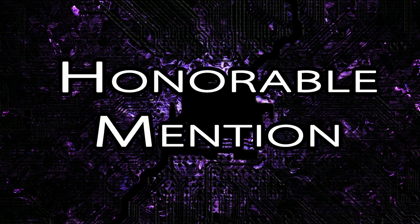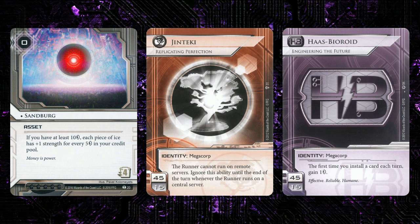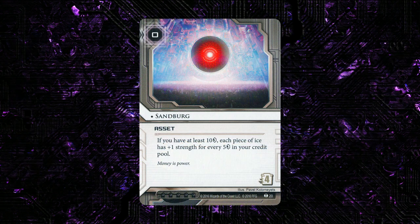Now we're getting into the list, and I'd like to kick it off with an honorable mention. That's Sandburg from 23 Seconds. As I just mentioned, this is a pretty sad year for Glacier, so I wanted to make sure that we got a Glacier card on the list. And this thing has been a huge monster in adding on a bunch of strength, making it much more taxing to deal with your ice. It has a natural fit in RP since it's semi-protected there, but it's also been powerful in HB Glacier decks as well. I think this card, if we see a resurgence of Glacier, is going to be a really powerful component of that, and that's why it made my honorable mention list.